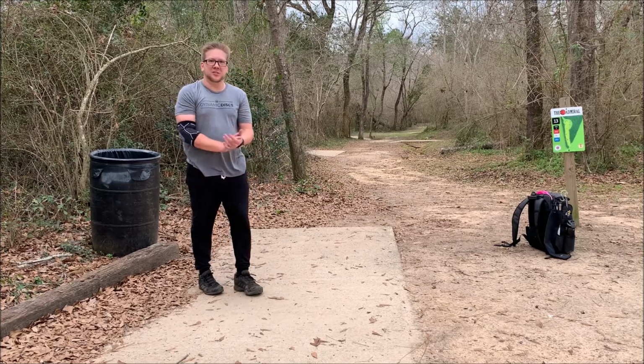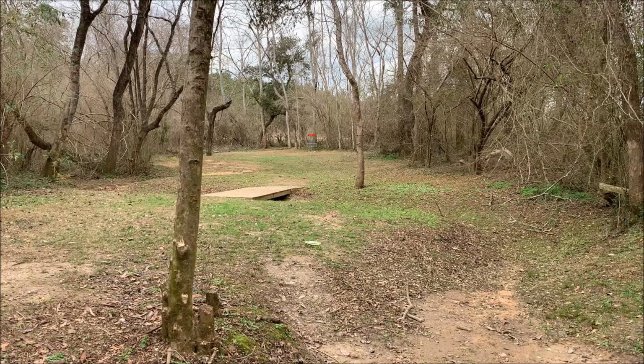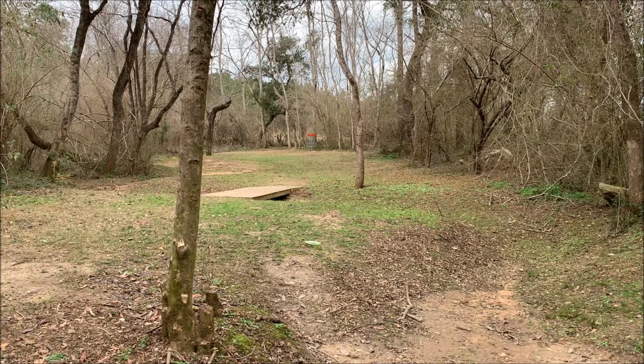Tangled up on some trees. That's gonna be a rough one. All right, so here's where my forehand landed. I just didn't really get too far up the fairway. I threw my disc too high and caught a tree, but I still got up here a decent ways.